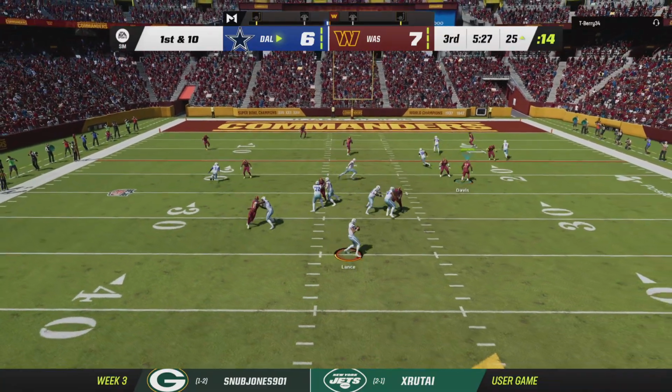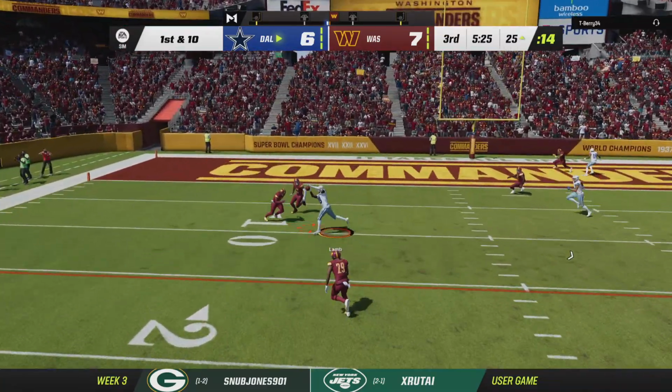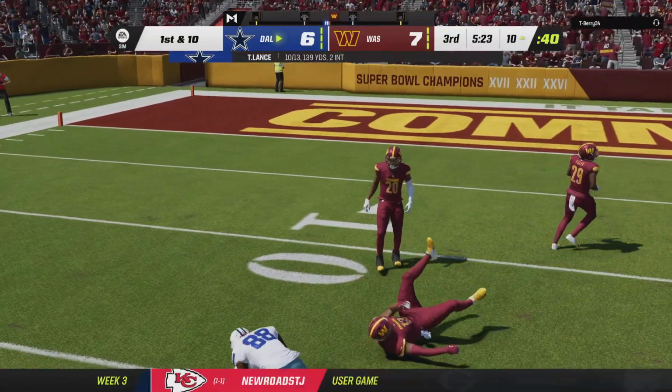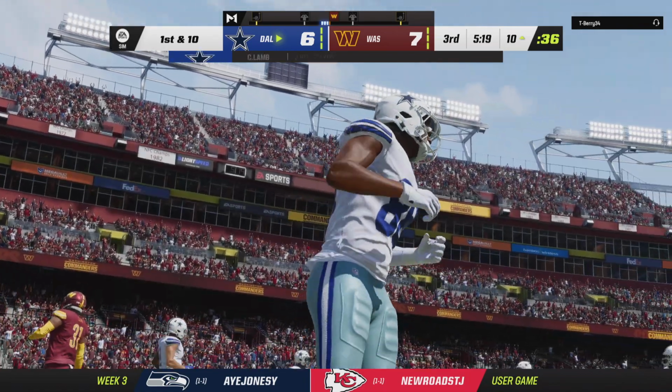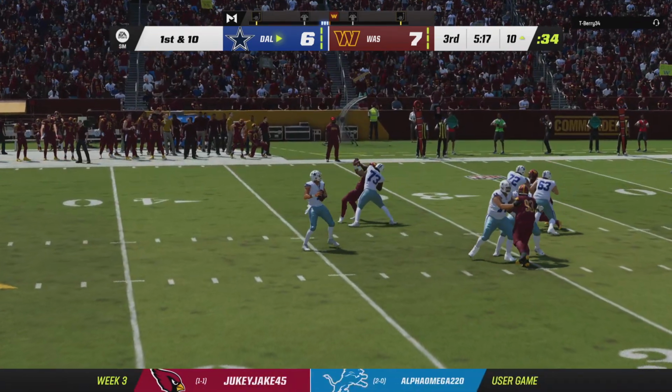Lance now on first down. That is caught by Lamb. And they'll get this down to the 10. Just his second catch of the game so far. This one moves the chains.